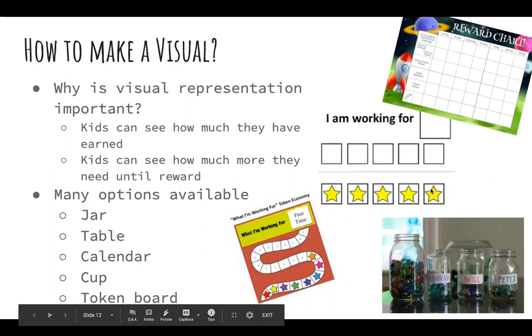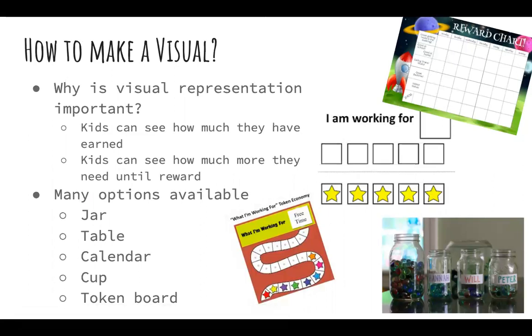So how to make a visual. Why is visual representation important? Kids can see how much they have earned. Kids can see how much more they need until the reward. Many options are available: jar, table, calendar, cup, token board.